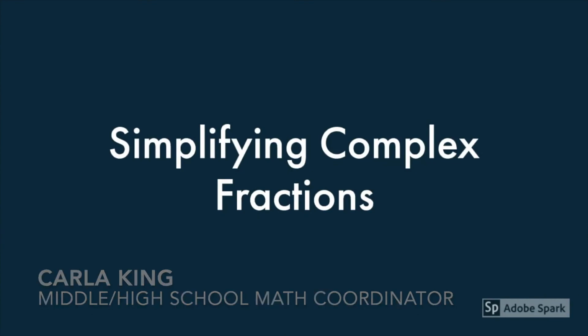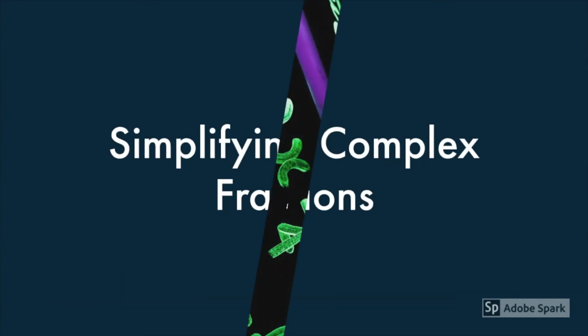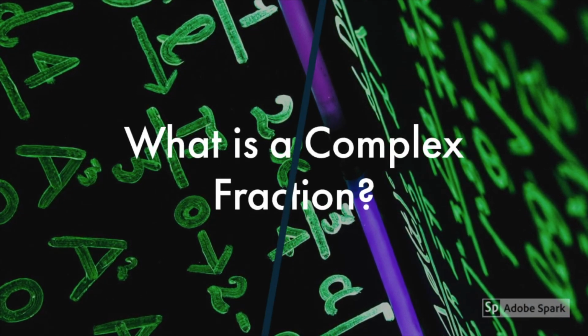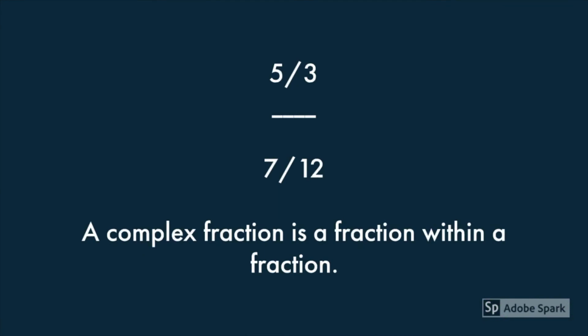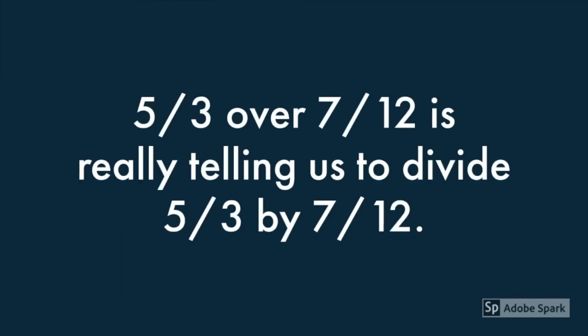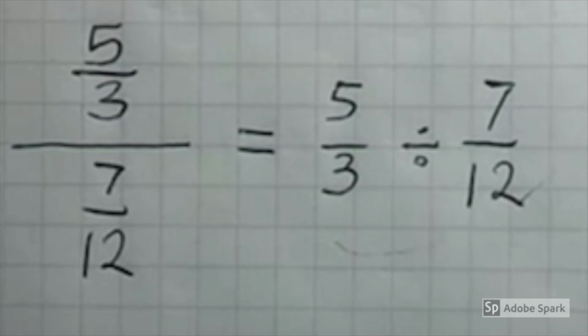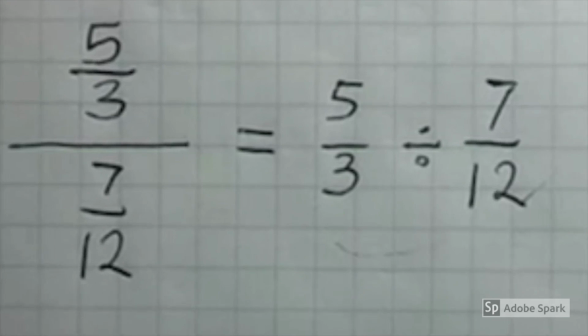Today, we will be simplifying complex fractions. What is a complex fraction? A complex fraction is a fraction within a fraction, such as 5/3 over 7/12. 5/3 over 7/12 is really telling us to divide 5/3 by 7/12. To make this simple, we'll write 5 over 3 divided by 7 over 12.